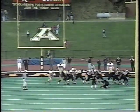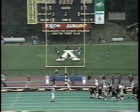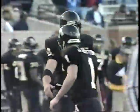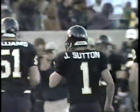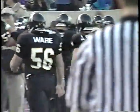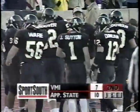Jay Sutton's had a great year on field goals. Shoots it up and good. He is now 13 of 14 on the season. And Appalachian State now has the lead, 10-7, 13:14 to go in the first half. We'll be back to Boone in just a moment.